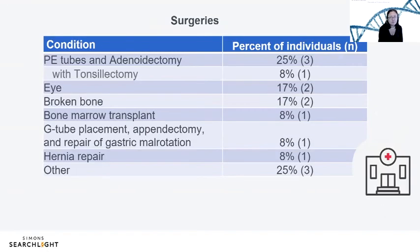I put through a list of the surgeries that children had, mainly to reassure you that for the most part, they have not been serious problems.